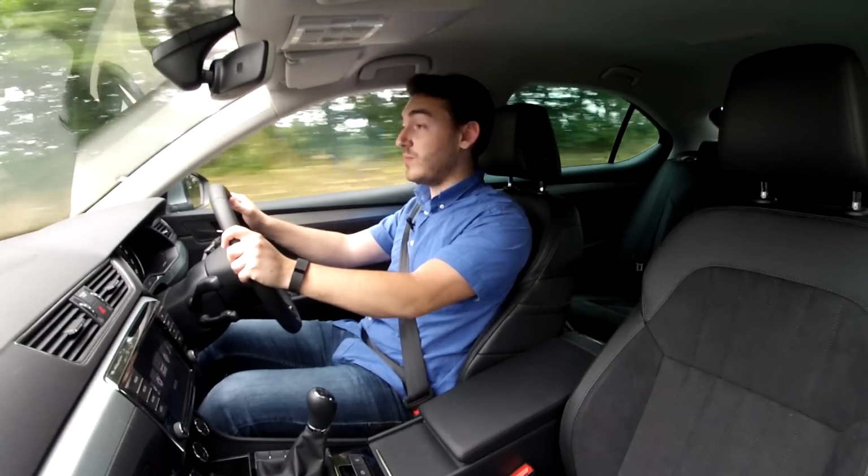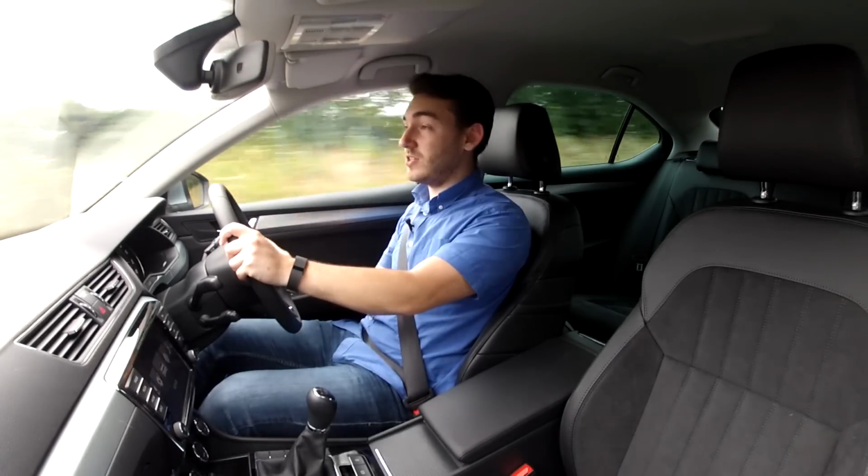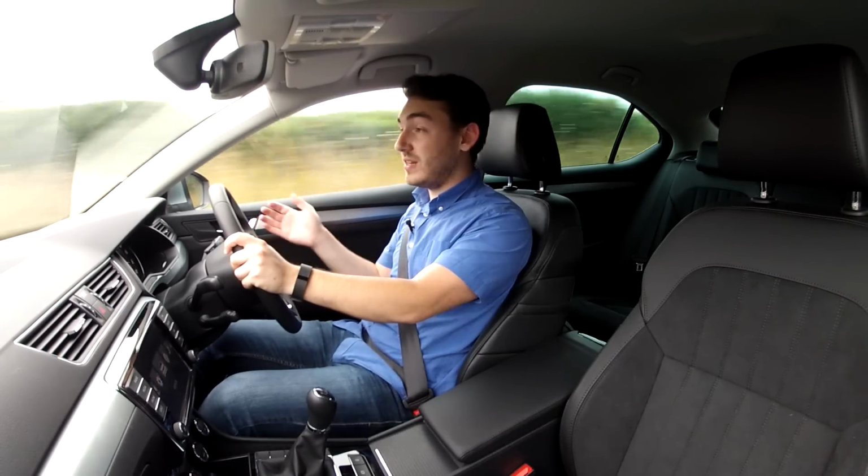I'm very, very impressed with the Skoda Superb, and I think it's one of those models which is very hard to criticise. It does everything really rather well.